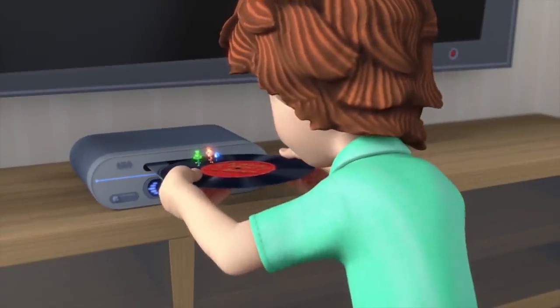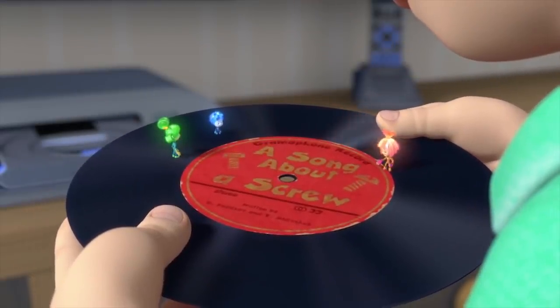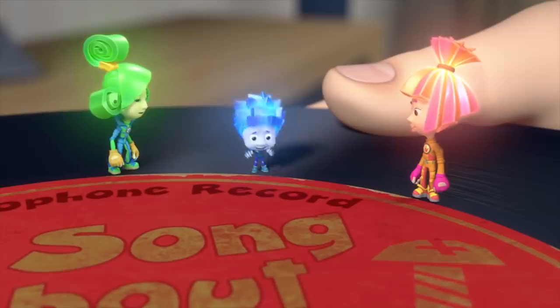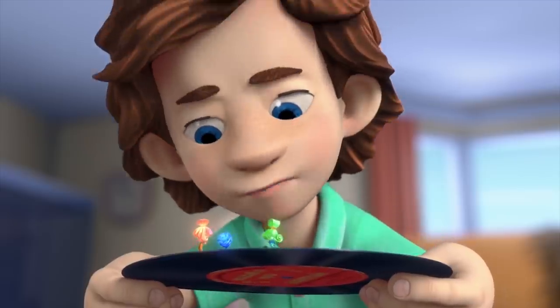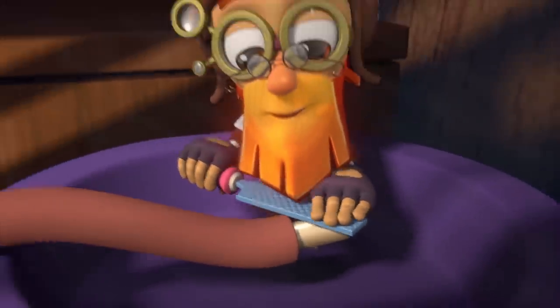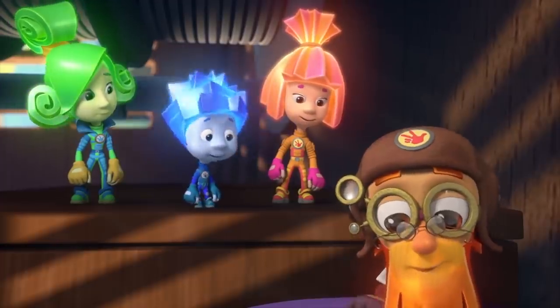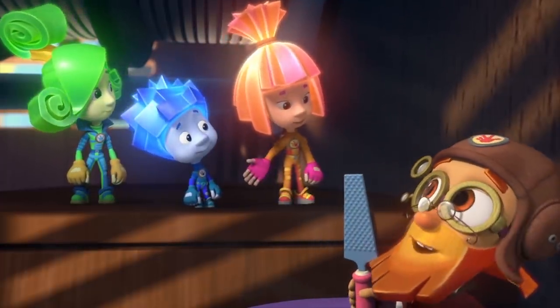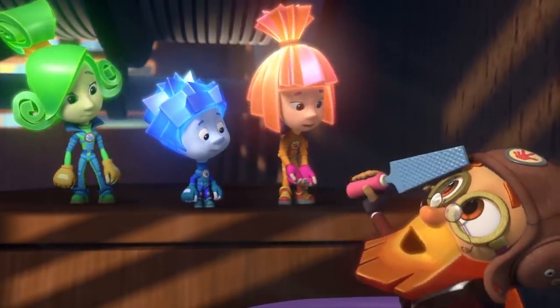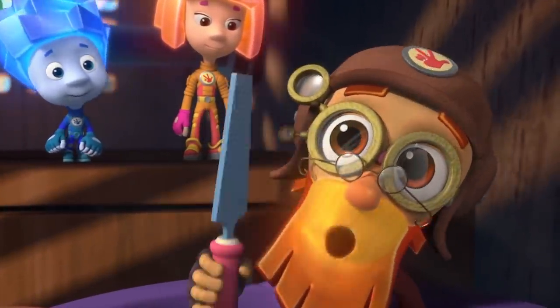We won't fit in there. Look, right here it says gramophone record. See? So we need to find a gramophone player. Find what? Let's go to Grandpa's. Grandpa's, we found a song about a screw we want to hear. We're looking for a player for a gramophone record. Ah, I understand. What you need is a gramophone.